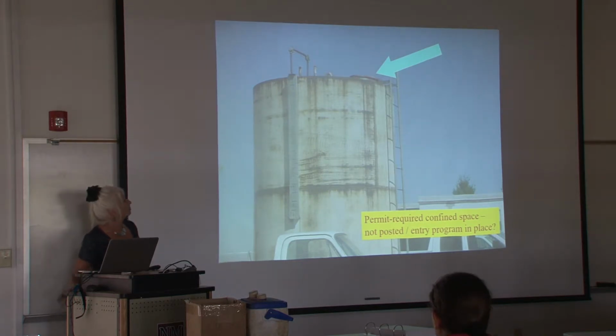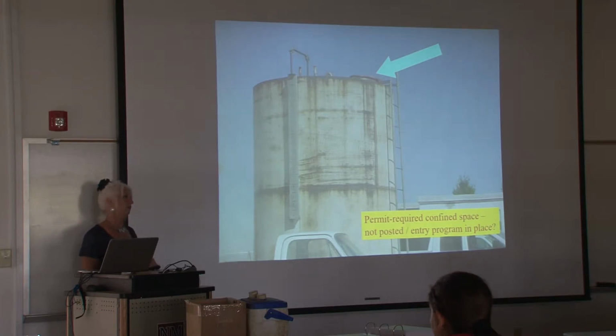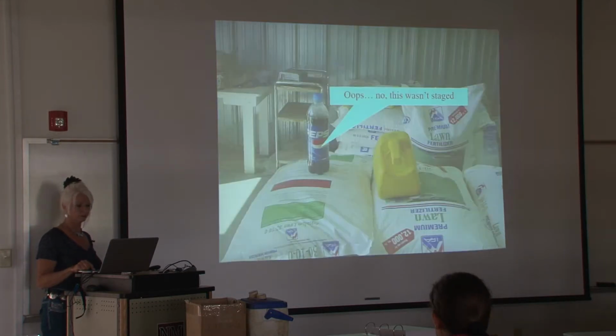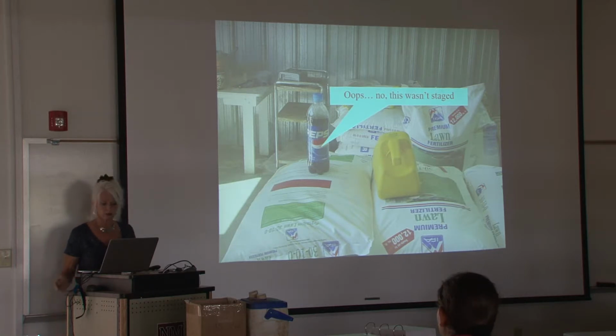Just easy to fix, needs a face cover, right? Another permit required space, depending on what's inside, but that is not an inhabitable space. Anytime that we've had to get inside of our water tanks, that's a permit required situation where you have to have the buddy system, make sure there's enough oxygen, and deal with the various extra hazards that go into working in those areas. Of course, this is something we don't like seeing. We don't want to be eating and drinking around the chemicals.